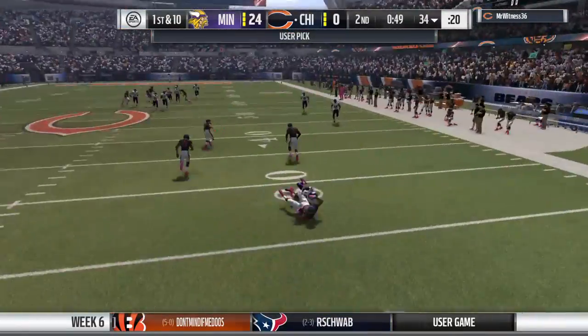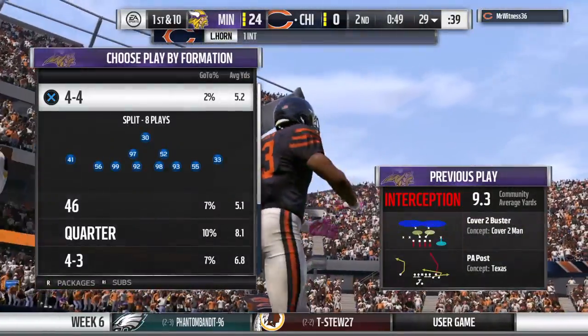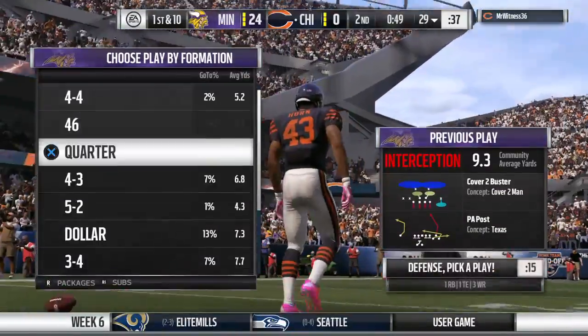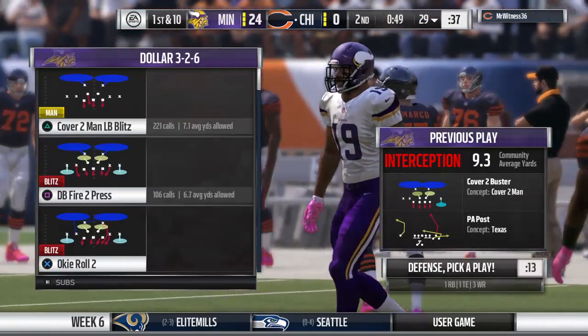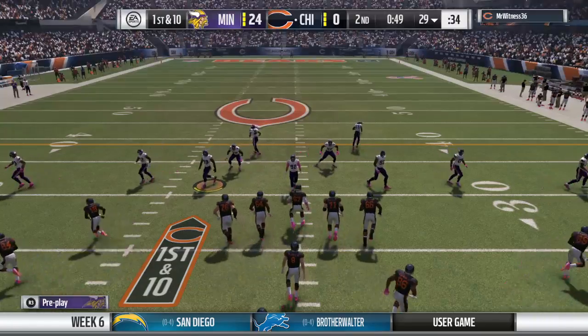And he fires one that's intercepted. A great read, and it's picked off. And they will take over at the 29-yard line. The Bears offense now heading back out onto the field. And what do you think goes on here in this situation?